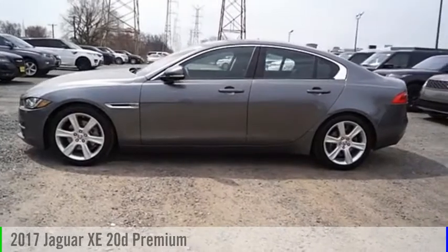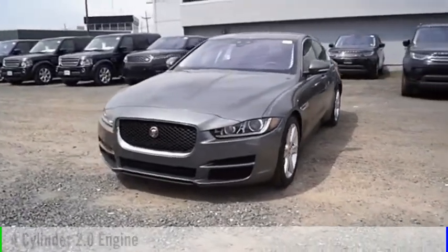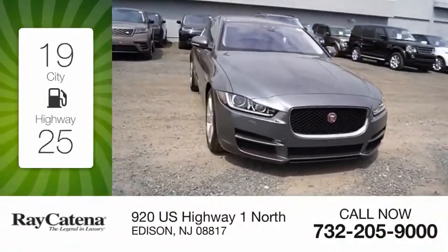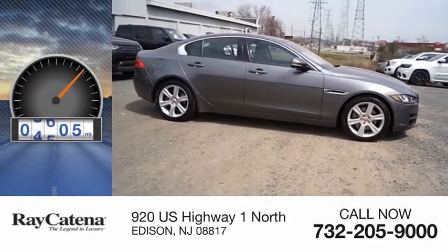You are going to love the 2017 Jaguar XE. This vehicle is powered by a rear-wheel drive, four-cylinder, 2.0-liter engine. Great fuel efficiency saves you money by requiring fewer trips to the gas station. This vehicle has less than 9,000 miles.